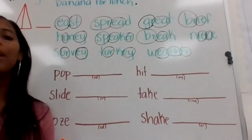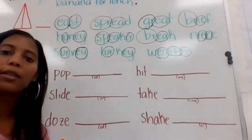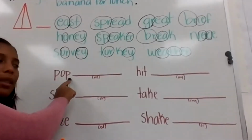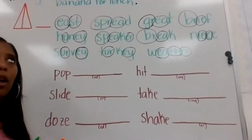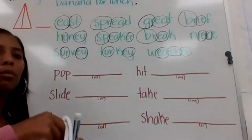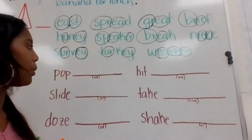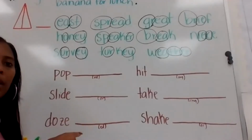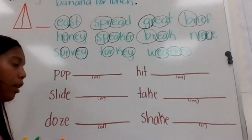All right, so last week we also learned rules that we have to follow when applying a suffix to a root word, right? So we've already done if we have a sharp vowel and it ends with a consonant. What do we do when our root word has a sharp vowel and it ends with a consonant? What do we do, Harlem? Double the consonant. Yes. So I have pop. How would popped look? P-O-P-P-E-D. Good.